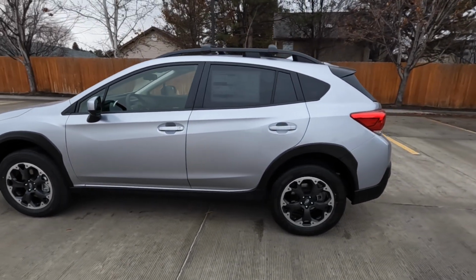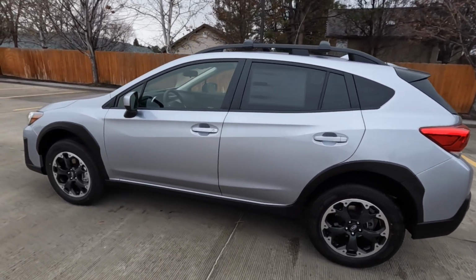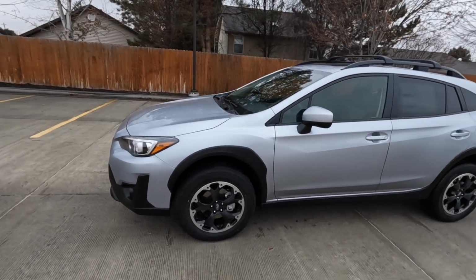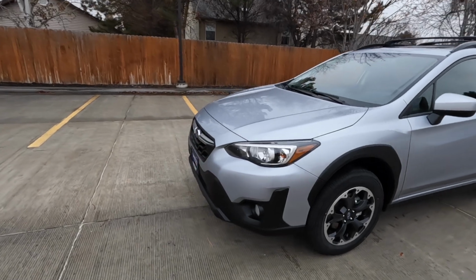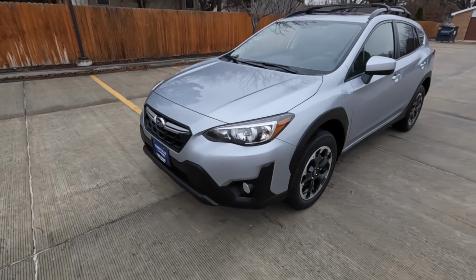Otherwise, what we're going to do today is a walk-around review, go through the specs, initial driving impressions, 0 to 60, and final thoughts of this Ice Silver Metallic 2023 Subaru Crosstrek Premium. It was generously borrowed by Twin Falls Subaru in Southern Idaho. It's under MSRP, so I'll link it below. Alright guys, let's get right into it.